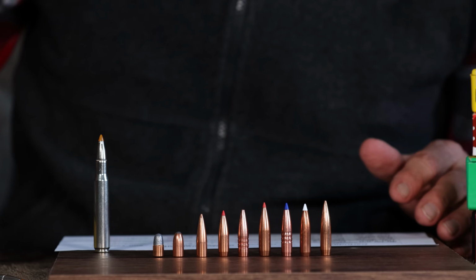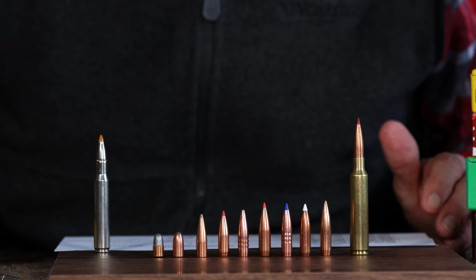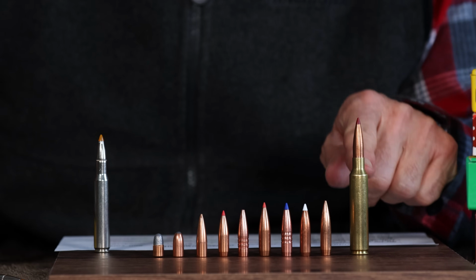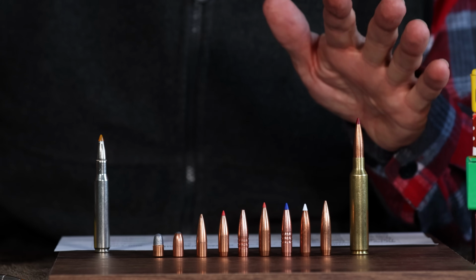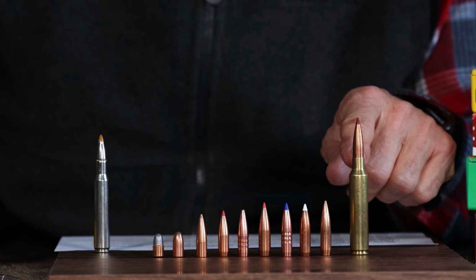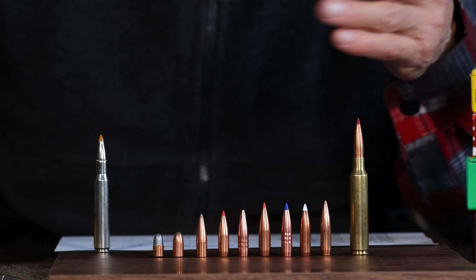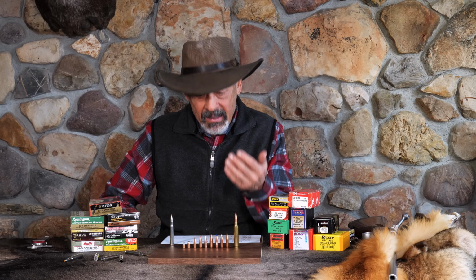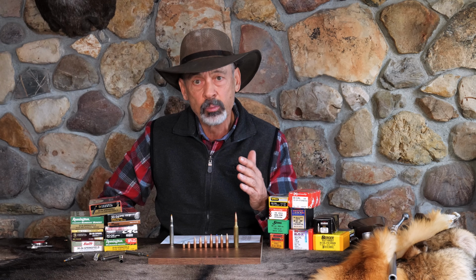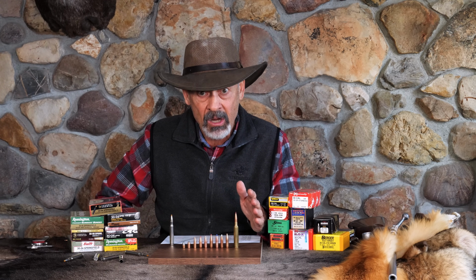Now, I think perhaps the biggest competitor coming up is going to be this 300 PRC. This does almost the same actual velocity as the 300 Win Mag, but it does it with a longer, sleeker bullet that fits in some match grade chambers. That's the whole deal with this 300 PRC. It is set up for supreme accuracy if the ammo is made to spec and the rifles are chambered to spec.